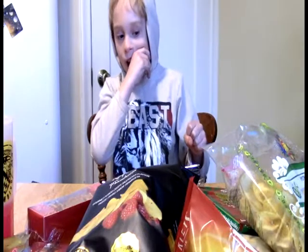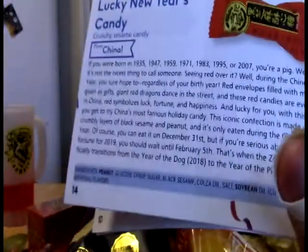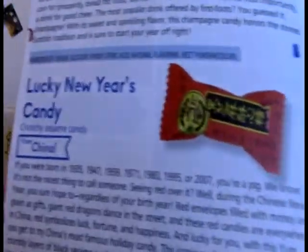No, actually, let's look now. So we had... those things were somewhere in here. Maybe? Oh. Okay, it's a grab bag. So the pink champagne is what that was, Leo. That was from the UK. What is UK? The Lucky New Year's candy was from China.